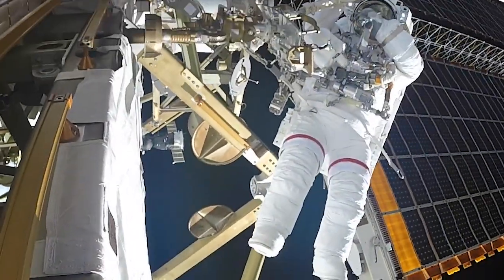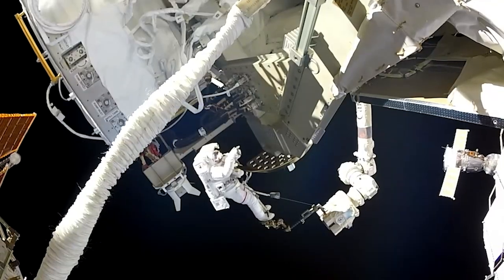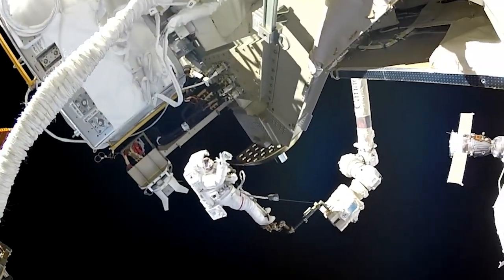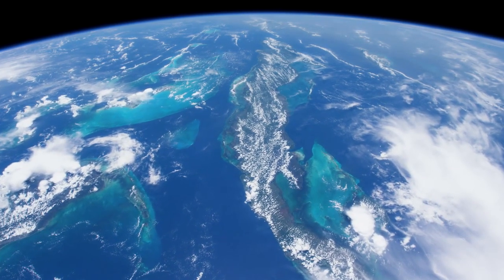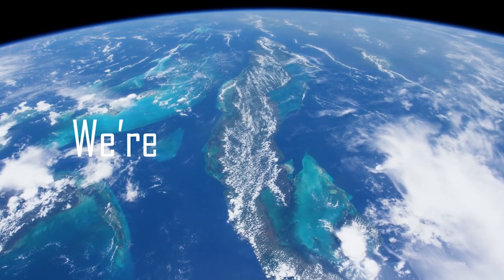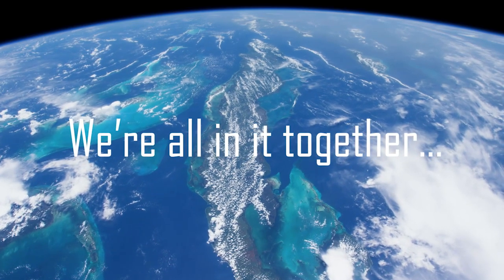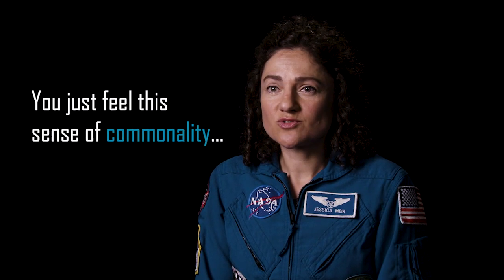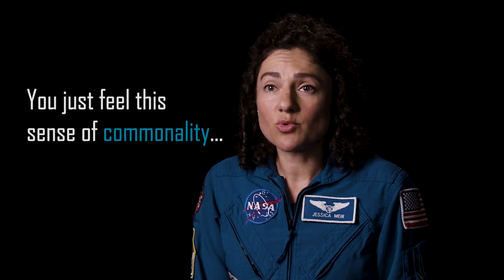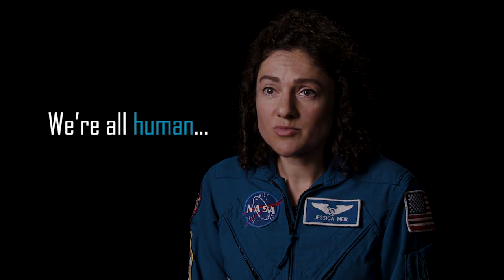When you look back and you're in this blackness, devoid of any color, the blackness of space, and suddenly there's this brilliant blue glowing marble down there, it's so easy to see from up there that we're all in it together. You don't see those geopolitical boundaries, all of the man-made boundaries that we've imposed upon ourselves as humans. You don't see any of that from space, and you just feel this sense of commonality, something that unites us all, and just that we're all human.